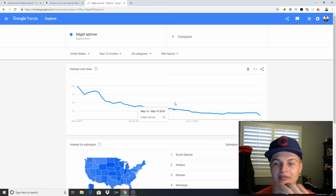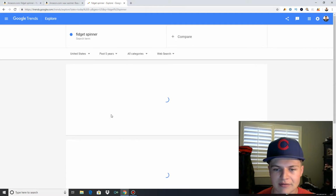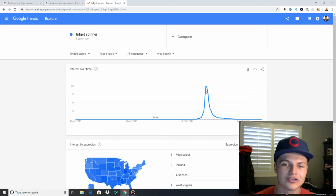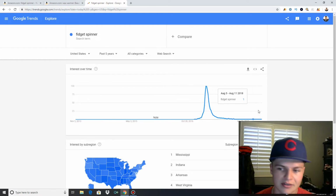These are the type of charts. If you see something and you find a product, you're like, wow, this is great, and you look past, let's see what the past 5 years looks like. See these big dips right here? This identifies a trend or a fad, right? If you see 4 years ago this product wasn't selling anything, and you see a big dip like this and then it's back down, guys, that is a trend, that is a fad.